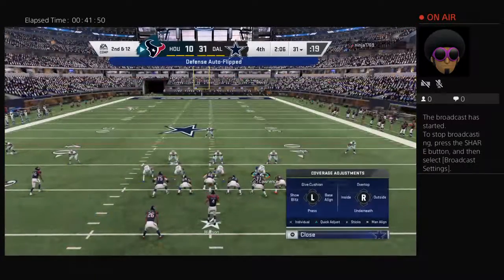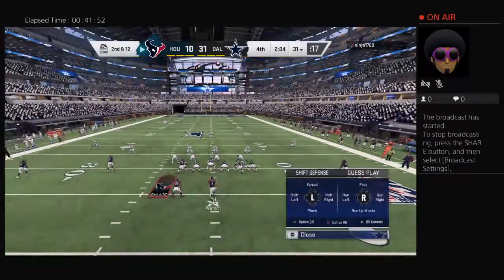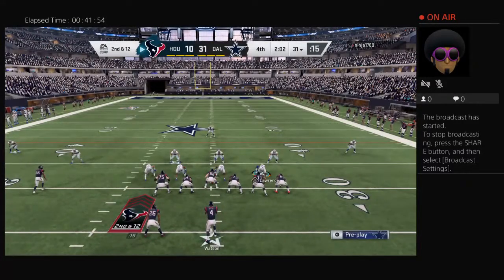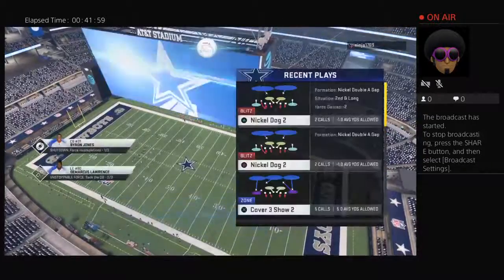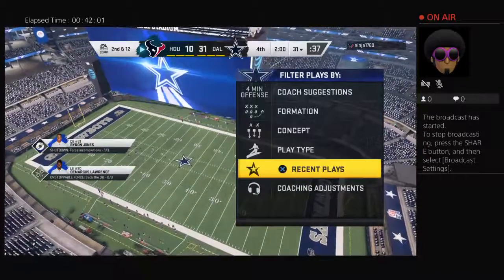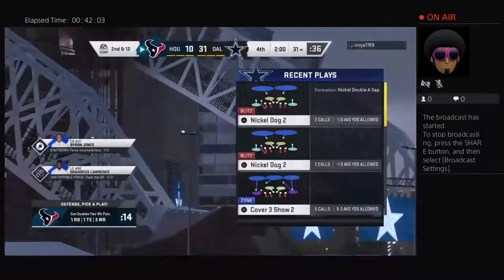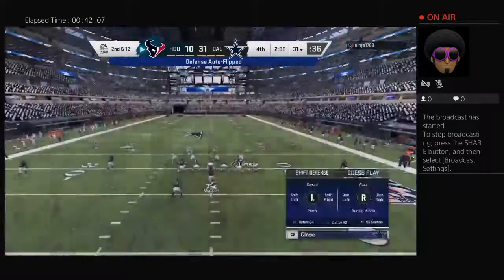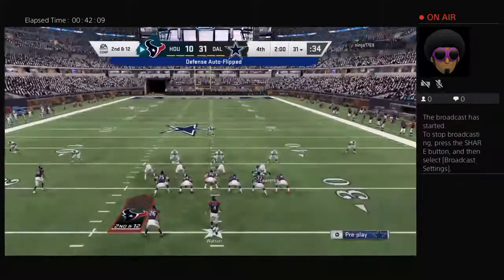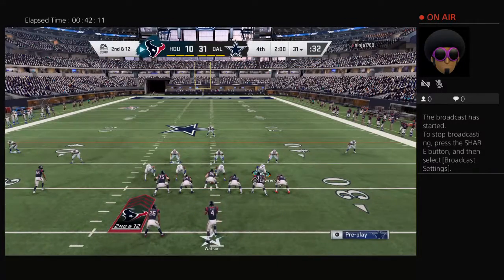First play of the drive goes the wrong way. Here's 2nd and 12. Just 2 minutes remaining here in the 4th quarter of what has been a one-sided affair. So it's Texans football as we welcome you back. And let's see what they've come up with offensively after having time to talk it over.